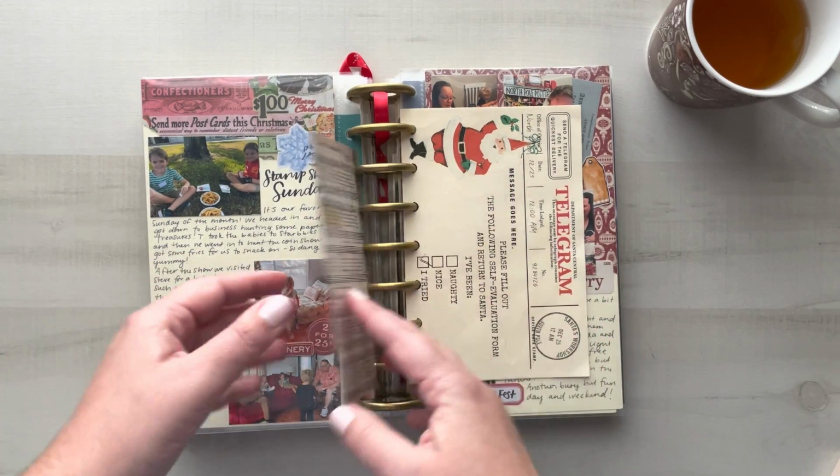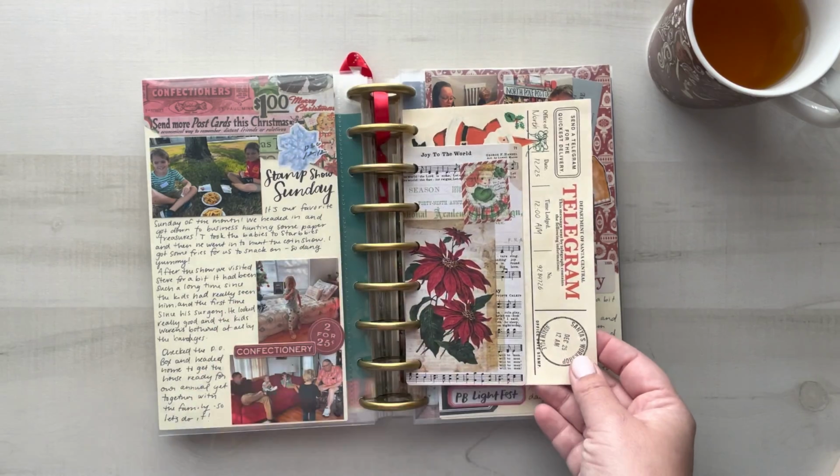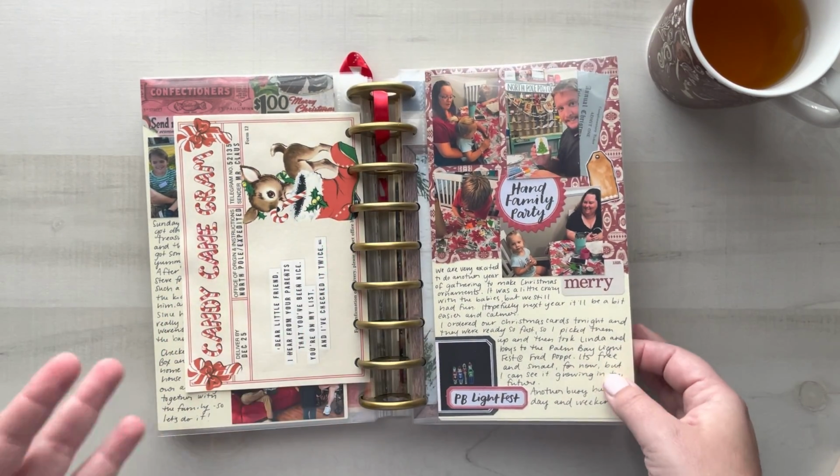Love this project. Just love it. I love the tactile flipping through of things. I think it's super fun. And I didn't stick with a particular theme.